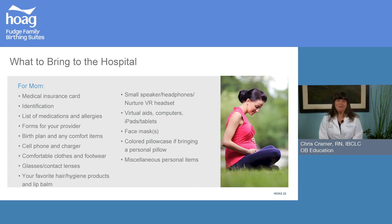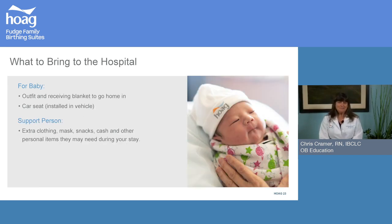Colored pillowcases. A lot of people want to bring their own pillows in, which is absolutely fine, but I would put it in a pattern pillowcase or a color, because our sheets are white and it will get left behind and you don't want to lose your favorite pillow there. Any miscellaneous personal items, but again, a small bag is all you need, because you're not here with us for a week going to Europe, so packing accordingly.